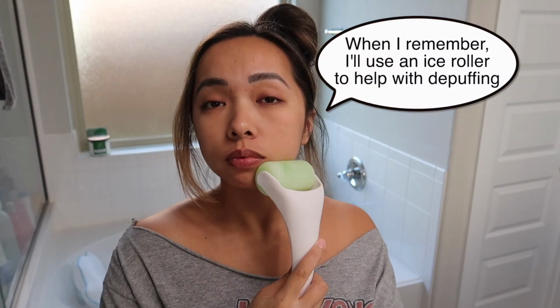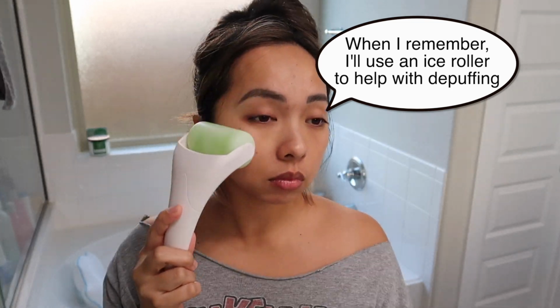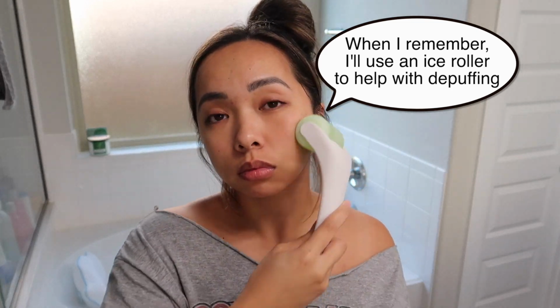I don't use it every night. I bought it because I saw Alex Garza using it, and influencers be influencing me, so I got this. But I don't think it's absolutely necessary. If you're in a rush, then yeah, it's helpful, but you can wait 30 seconds.